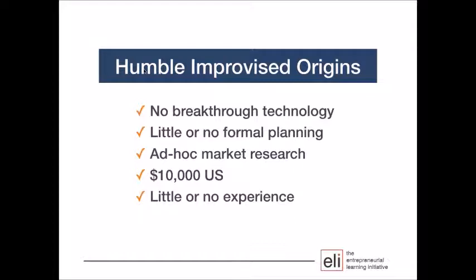This last statistic I find quite remarkable, that the founders of these companies don't have much experience. In the Harvard study, they found that of the founders of these Inc. 500 companies, 40% had no experience whatsoever in their field, right? When Sam Walton started Walmart, he had no idea. He had no retail experience whatsoever, nor did Bill Gates when he started Microsoft.